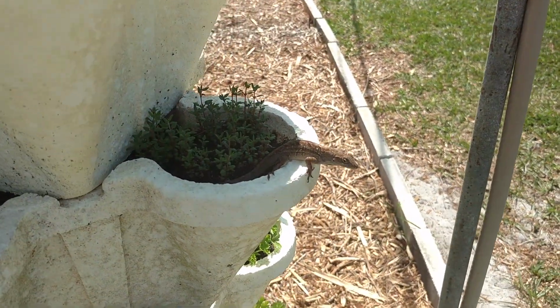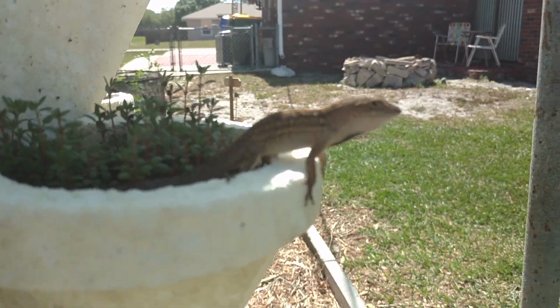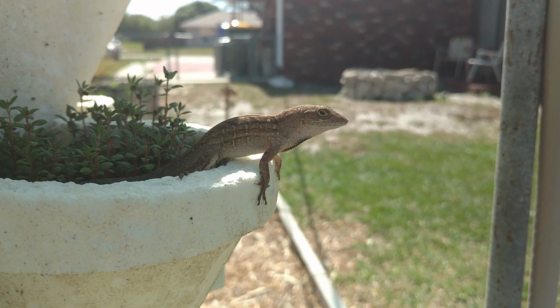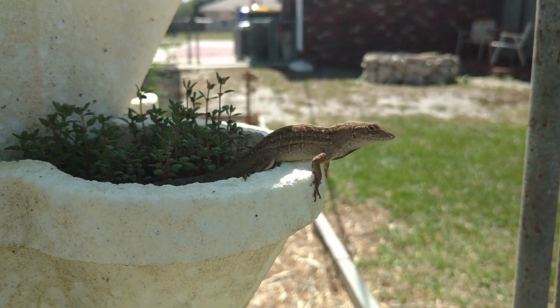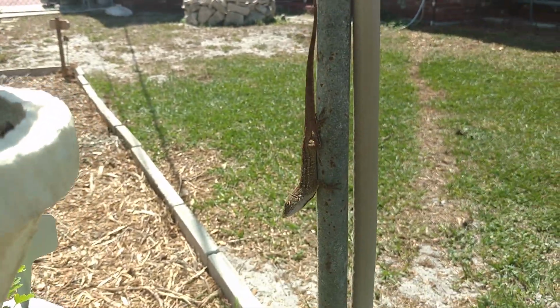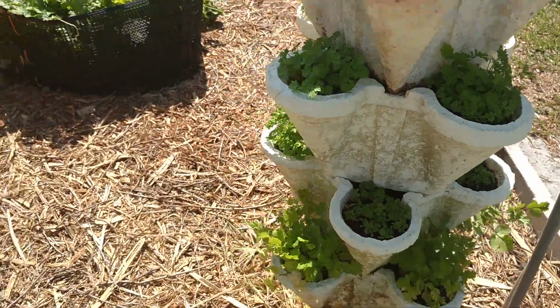Hey little lizard, what you doing? You enjoying your little home there? That's cool. I'm glad. Looks like he's hanging out and looking for a mate. Got a little scared of me. So yeah, everything's awesome here.